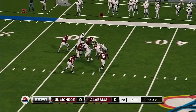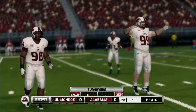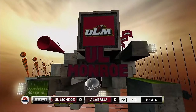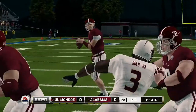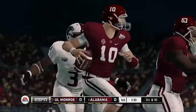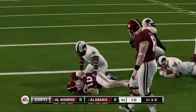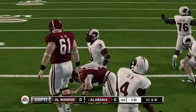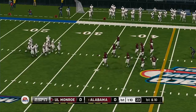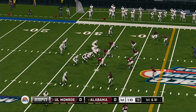Here comes the pressure. It's scooped up. And that's a very heads-up play by the defensive end to jump on that fumble. Here's a great job of the defense there to take advantage of the mistake and cause that turnover. So far, it's been totally even. In close games like this, every possession is likely to matter.